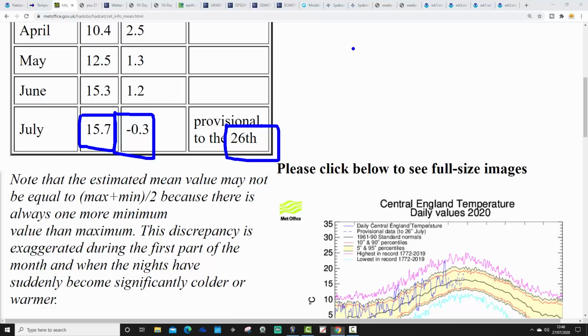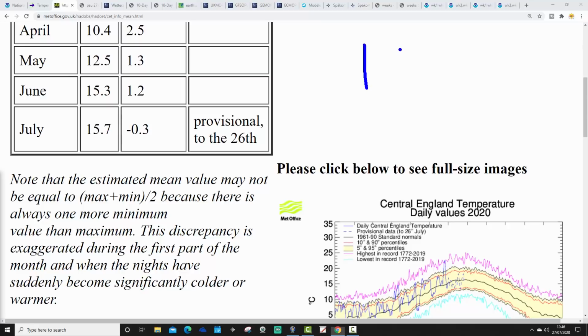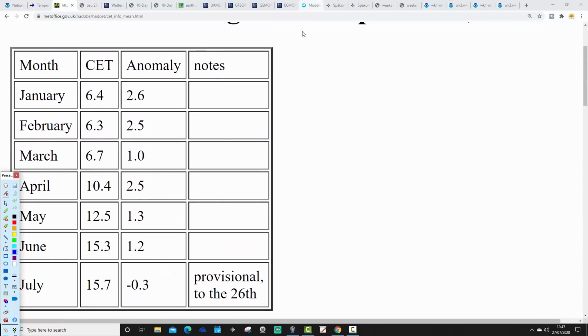The 1961 to 1990 CET average for July is 16.0. I think it'll be under that. And we're definitely going to be under the 1981 to 2010 CET average for July, which is actually 16.5. We will be quite significantly under that, and I think we'll come out under 16.0 as well. I would anticipate, with downwards corrections, we'll finish somewhere around 15.5 to 15.7, something in that area. So mid 15s is where I would anticipate we'll finish, not too far from where we are right now, which will be slightly below the 1961 to 1990 average. A cooler than average month, the first time that's happened this year, of course.